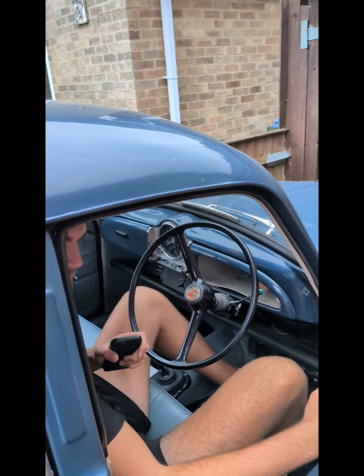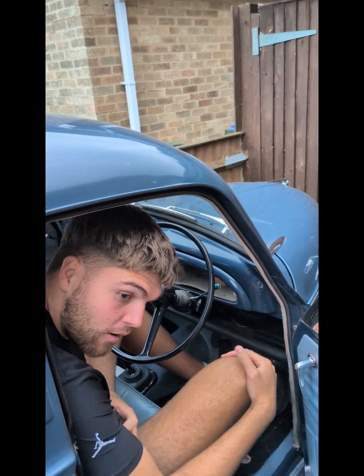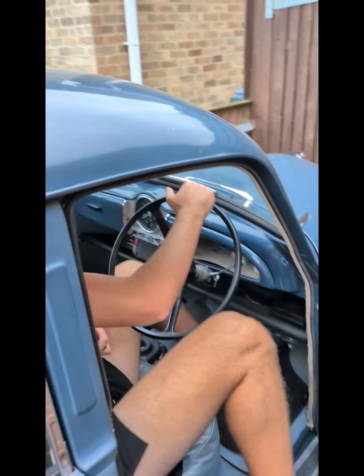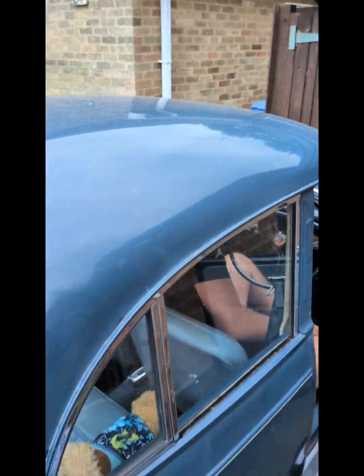So if you're 6'7" and relatively skinny, and don't mind being folded in half a little bit, a 1970 Morris Minor might be for you. But I'll tell you what, get a close up of the headspace in this. That beats the Jag all day. Let's see what an average size person looks like.